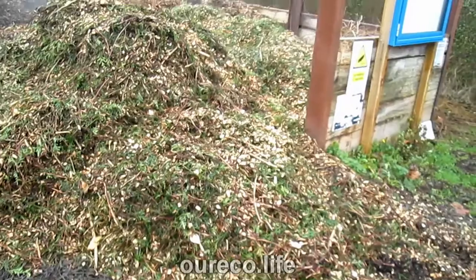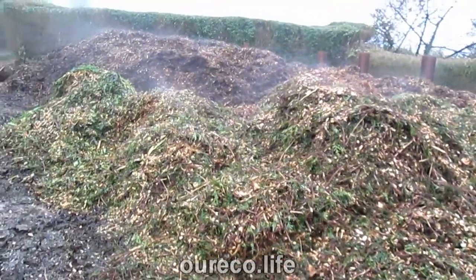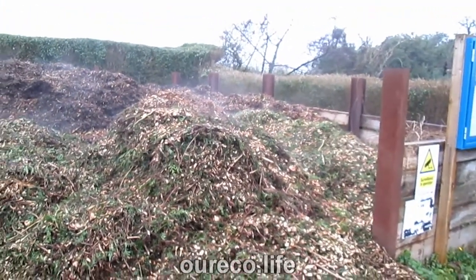3 hours later and there's still ice and frost on the ground, but there is no sign of any frost on top of these heaps because the heat has melted everything off.